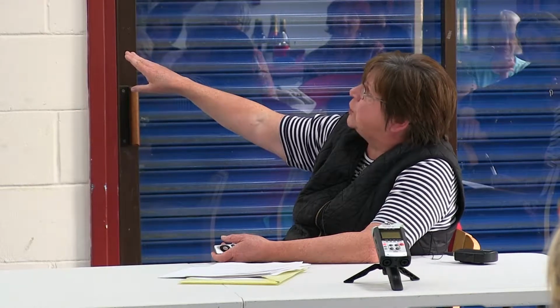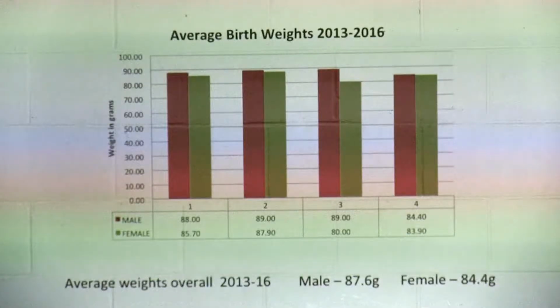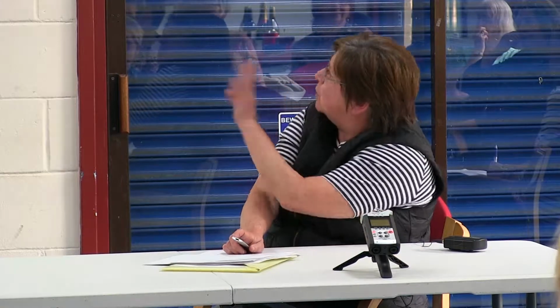So why this is useful is if we start to see over the next 2 or 3 years a downward trend, we know we've got a problem. We don't seem to be seeing it. They're all broadly similar. I don't think 2 or 3 grams either way is much difference. I think it very much depends what time you weigh them, whether they've had a first suckle or not, or whether they've done a first poo, because that can be 2 grams, make all the difference. So don't worry too much about a gram here or there.